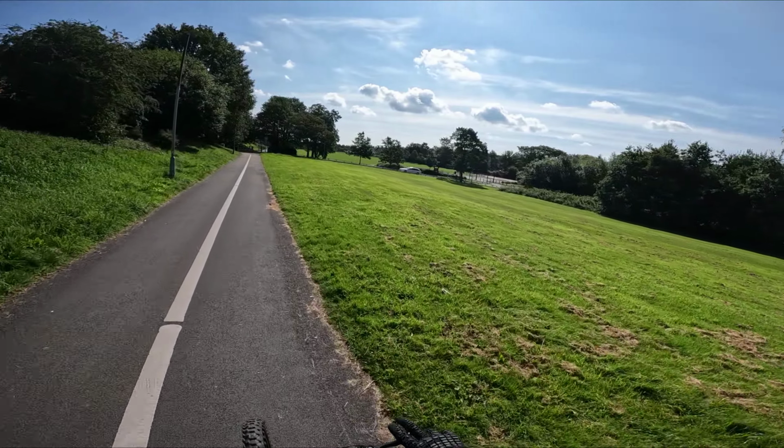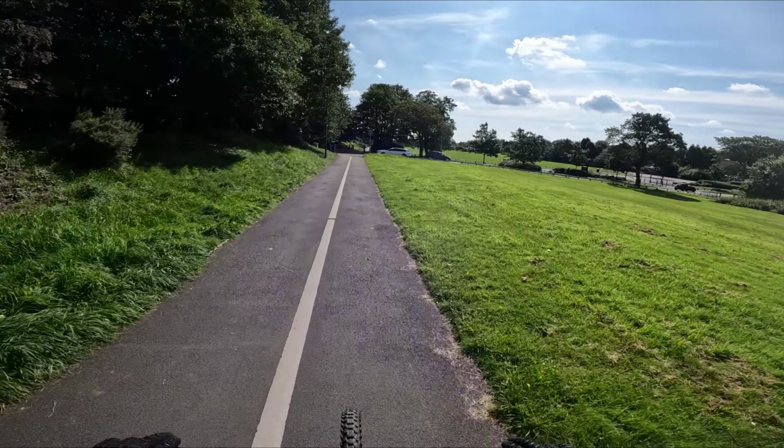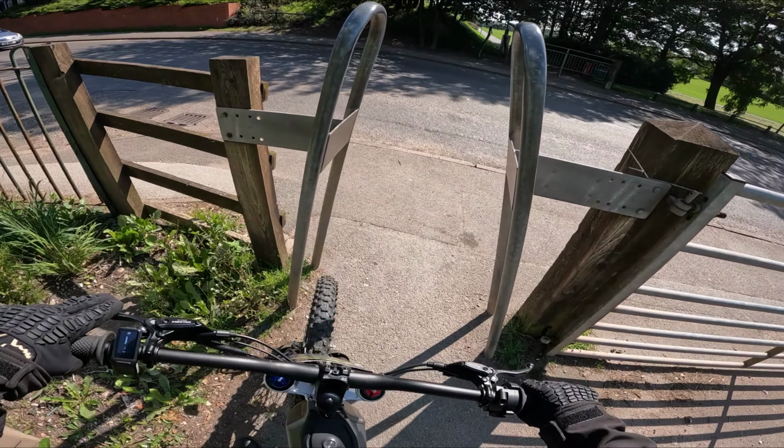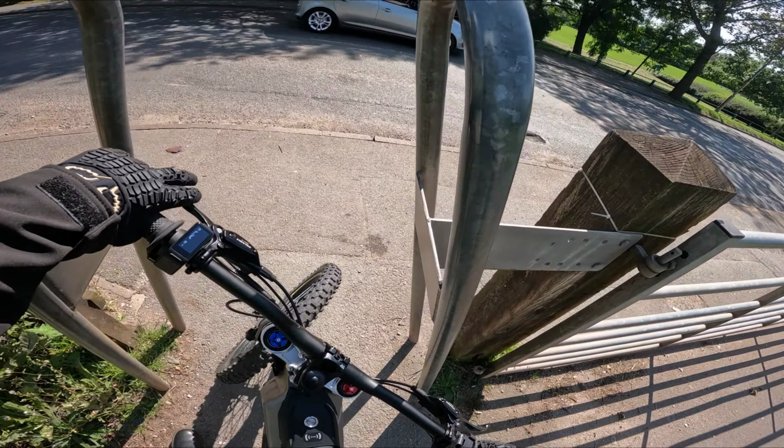Now I've got a little bit of a main road to cross here. Again, it's not too difficult. As much as I don't like them, they're here, they're in the way. There we go, like so. I'll just wait here a sec to cross over.